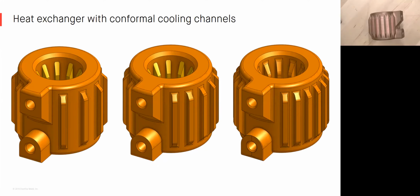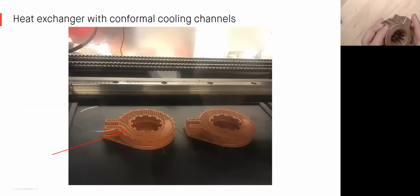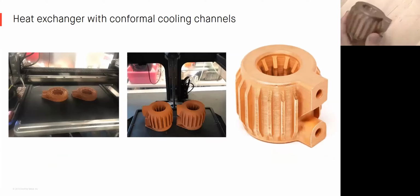This part actually features an internal channel that's kind of helixing through the part. The inlet here and the outlet here, it's going to have that channel that's snaking down through the part. And you can see that channel being printed into the part right here. Of course, a feature that's only possible with additive manufacturing because we're able to simply print those features right into the part as we're building it. You can see it building up, and then the final part that I have with me here today.